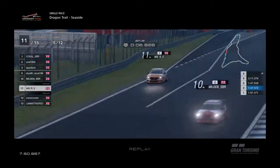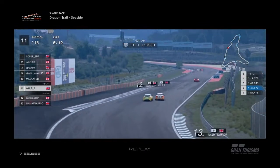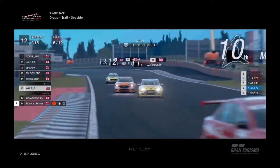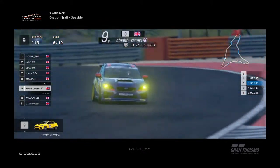As Will comes out, yes, he loses out to Ben. He'll probably lose out to Andrew, I would say, because Andrew's going to be at full pelt, and there he is. Oh, that was close. Training better paint.